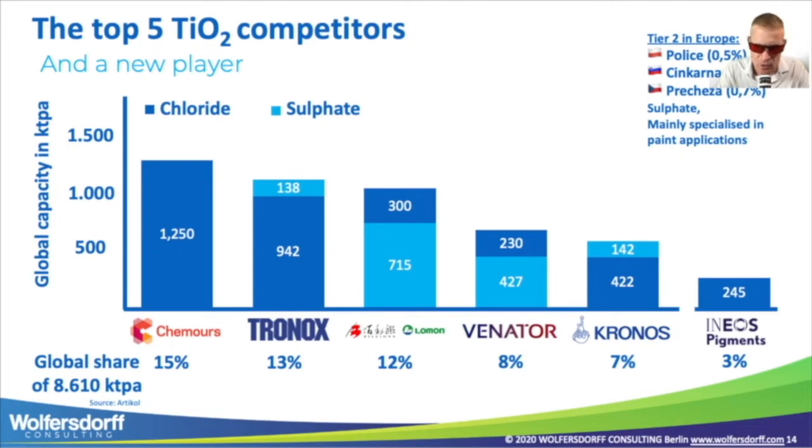Chloride capacity is 422 kilotons and the sulfate capacity is 142 kilotons. And as mentioned, INEOS Pigments, this is actually two sites, but one plant with 245 kilotons capacity, 3% share. In Europe, we have a number of tier two players. For example, in Poland, Police, 0.5% of the capacity, or Cinkana in Slovenia, or Prešice in Slovak Republic. This is sulfate process capacity, mainly specializing in paint applications.